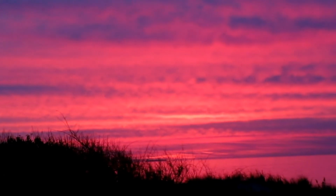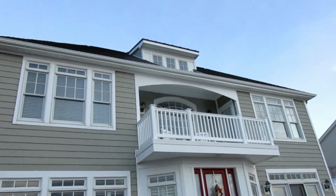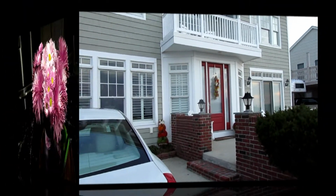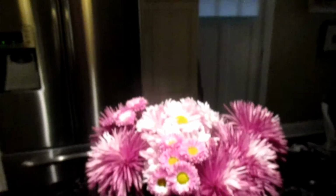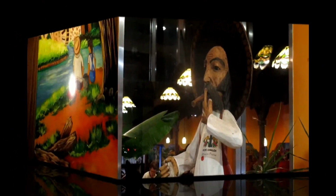Oh man, is that nice. Even a rabbit likes it. No, it's time to go for Mexican food. We've seen the sunset. What a beautiful day this turned out to be. But where are we going for dinner, girls? Are we going for Mexican food? Yeah. Rio Grande. I'm hungry for Mexican food. Dos Amigos. I guess his name is Dos Amigos.